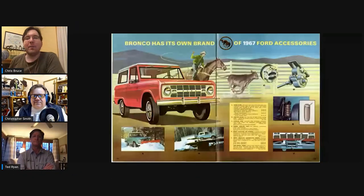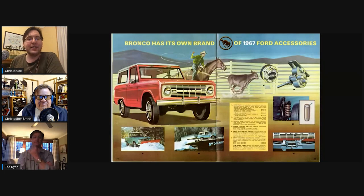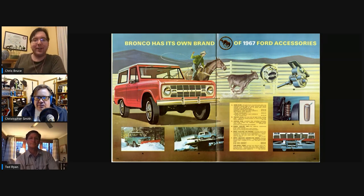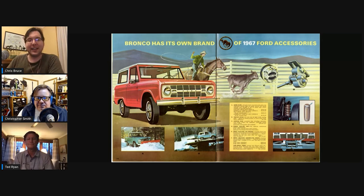Yeah. So Smith and I, we both have a love of old press images and drawings and things like that. And I just wanted to share real quick one that I really liked. We're speaking about accessories, and you see the snowplow there at the bottom. But I just love this drawing of this kind of cowboy chasing this calf, but then at the same time showing all these Bronco accessories. I think it's both evocative, but also just beautiful. I just really enjoyed that shot.